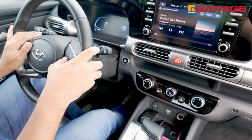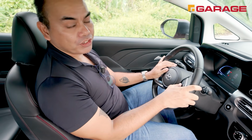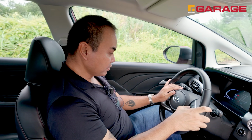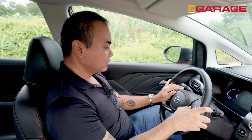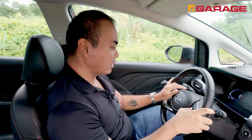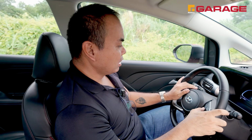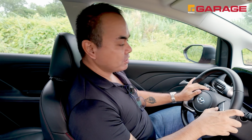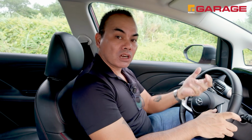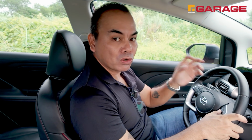Blind spot safety. So when you're changing lanes, it will warn you if may malapit na vehicle, whether you use your turn signals or not. Safe exit, meaning it's safe to open the door or baka may tao dun sa blind spot mo. And lane keeping, they call it lane safety. As usual, I don't like that feature, so I just turn it off and it's easy. And maganda, when you turn off the car and turn it on again, it doesn't reset. So, kung in-off po talaga, hindi siya mag-on mag-isa.